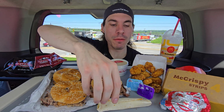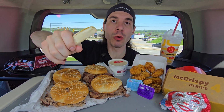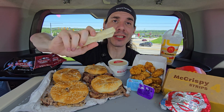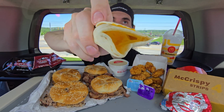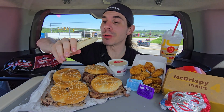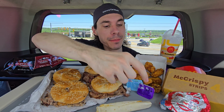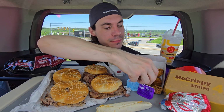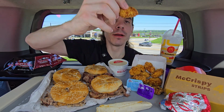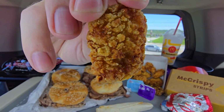Okay. Before I do the tendies, I got this for free, a rewards bonus. It is a cheesy roll-up. It just looks like a tortilla filled with cheese, and I'm perfectly okay with that. I'm not gonna eat this yet. I'm gonna dip it later. Anywho, let's start on the Taco Bell chicken nuggets.